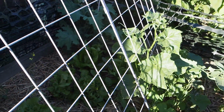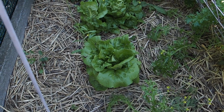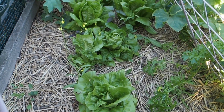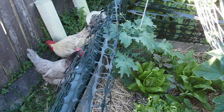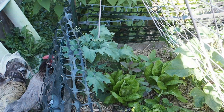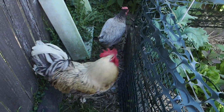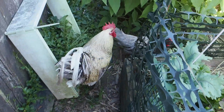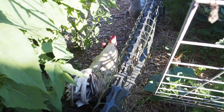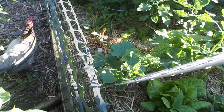Now we've also got some lettuce hiding back behind there, and I'm hoping the cucumbers provide a little bit of shade for those so they don't bolt too quickly. And then we've got a volunteer kale back there, which I think came from the microgreens that I grew in here in the spring. And we've got our chickens back here. They've been trying to get at the kale that's been in this bed. Now they can easily jump over this short fence, but for some reason they don't, which is a good thing.